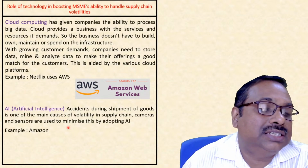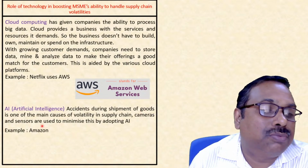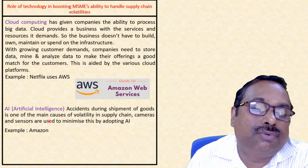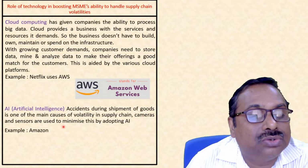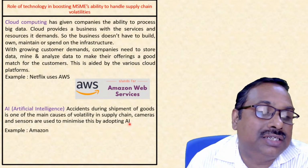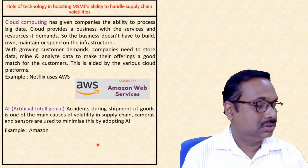Next is AI. AI stands for artificial intelligence. Accidents during shipments of goods are one of the main causes of volatility in the supply chain. So cameras and sensors are used to minimize this by adopting AI. Again, Amazon is also using this.